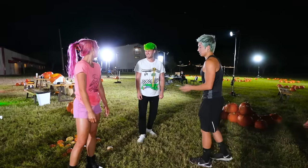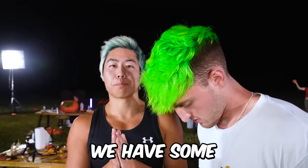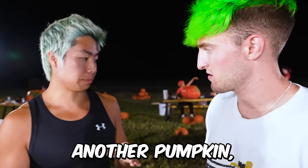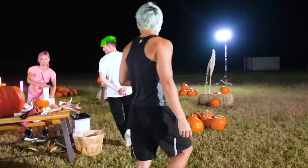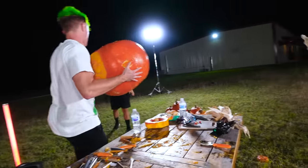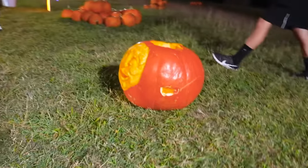Everyone get back to their places. Jake, come with me. For this next scene, we have some pumpkin on pumpkin action. You're gonna choose one person's pumpkin, you're gonna grab another pumpkin, and you're gonna use it as a projectile. Why? Yours is the only option, and I wouldn't be doing this if I didn't have you. Oh, it smells so bad! Wait, it smells like my lizard's poop!